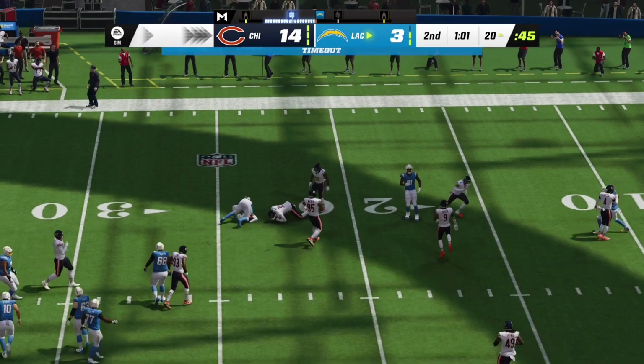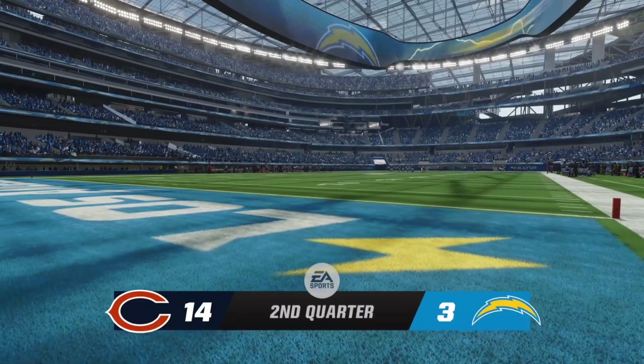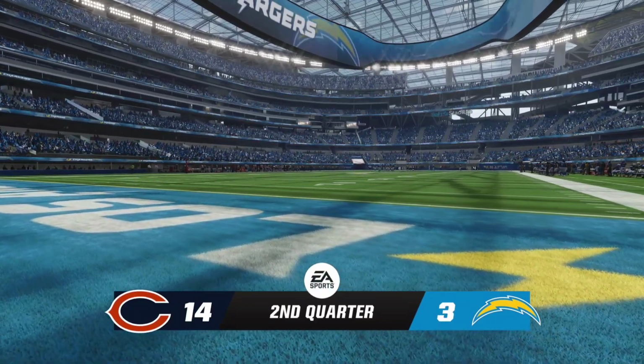Out left, he's got it to Everett. The Chargers going to signal for the 1st of their timeouts as they'll stop it with just over a minute to go before halftime.